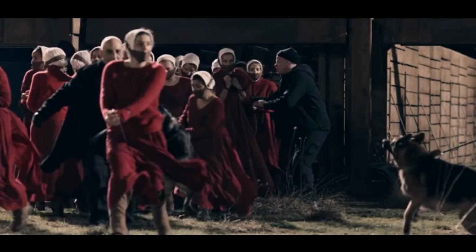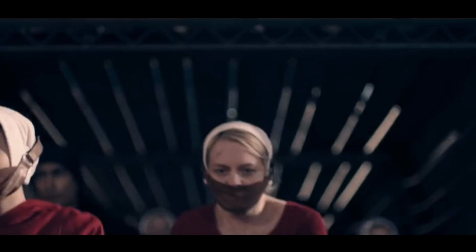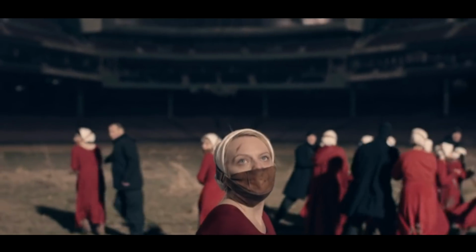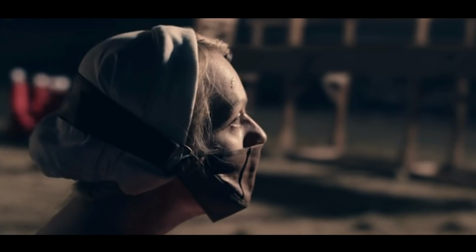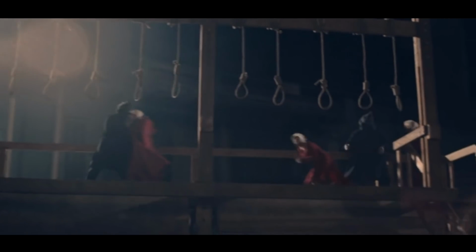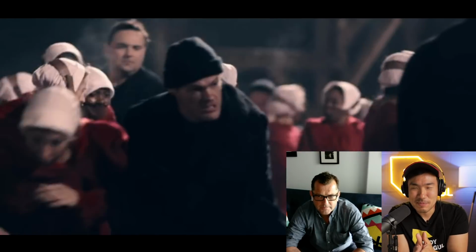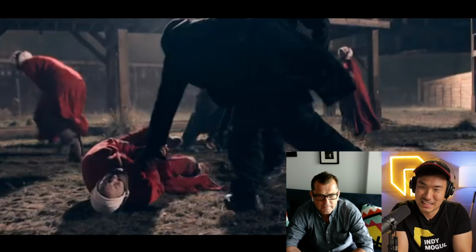So this is the start of episode 1, season 2, and she gets taken to Fenway Park with a bunch of other handmaids, and with a fake execution because they defied Aunt Lydia at the end of season 1. They fake a hanging, and then they get taken back to the Red Center and get divvied out more torture.